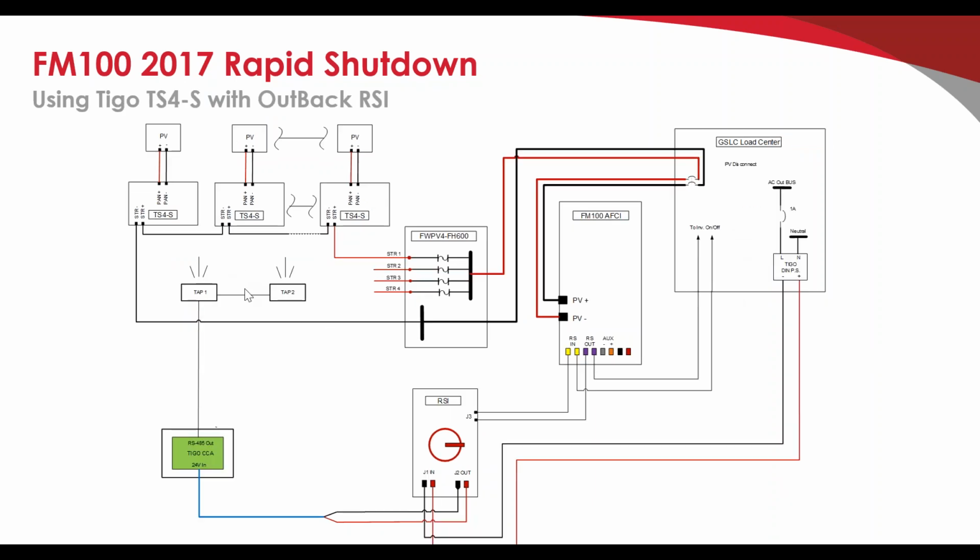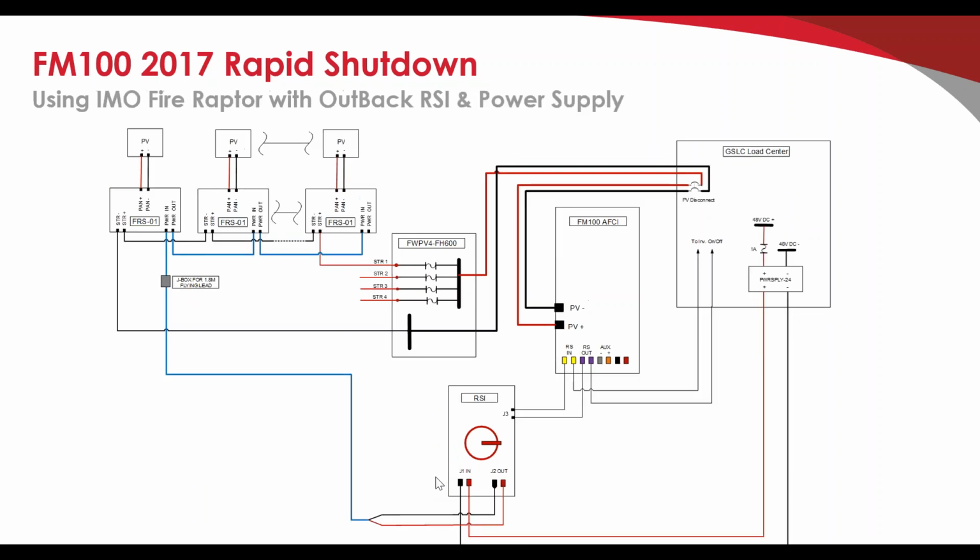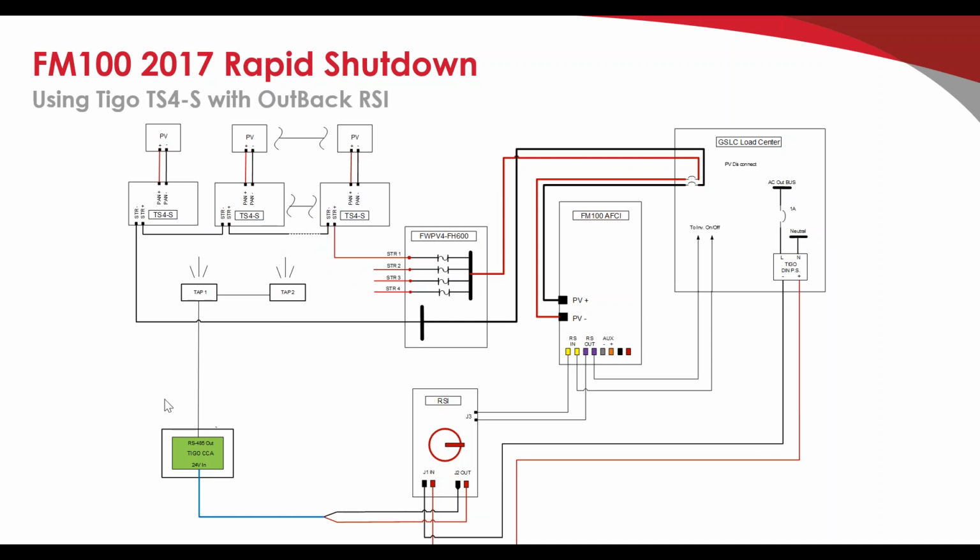This is the Tigo version with the rooftop TAPs. So very similar to the last version. The only difference here is that on the output side, instead of going to the rooftop Fire Raptor modules, it's going straight to the Tigo CCA, which connects to the rooftop TAPs. I can never remember what the TAP acronym is, but that mesh network on the roof connects to the Tigo safety modules, which cause a rapid shutdown event if this switch is turned. It's very similar to the last one there. The only difference is the rooftop device, basically.